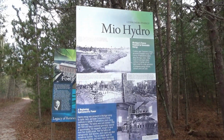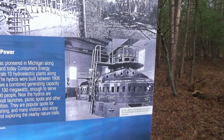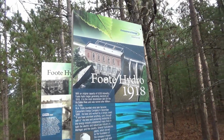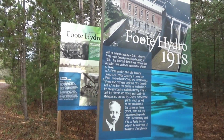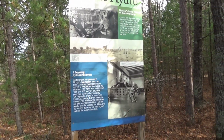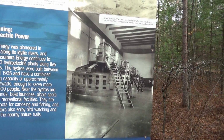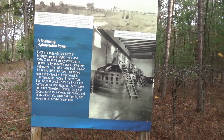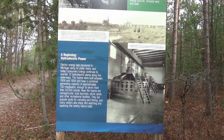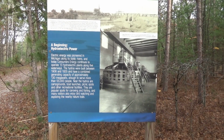What do we got here? Just some little historical scenes. Boy, that looks like some spaceship type thing. That's funny. Hydro, 1918. That looks more modern already. I guess it's Consumers Energy. 1919. Just a little bit of history. Wow, look at that. That's a generator. Hydros were built between 1906 and 1935, a combined generating capacity of 130 megawatts. Wow. It served more than 55,000 people.